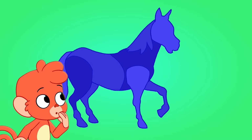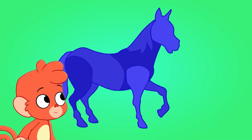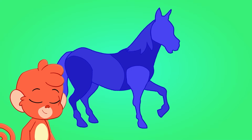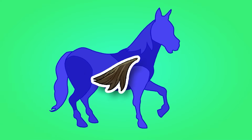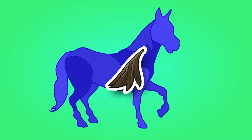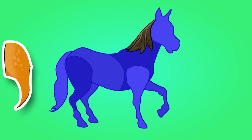Hi, Baboo. Do you know which animal this is? Do you want to find out together? Let's look at the first piece. I wonder what this could be. Could it be a tail? No. Oh, this animal's got hair on its head.